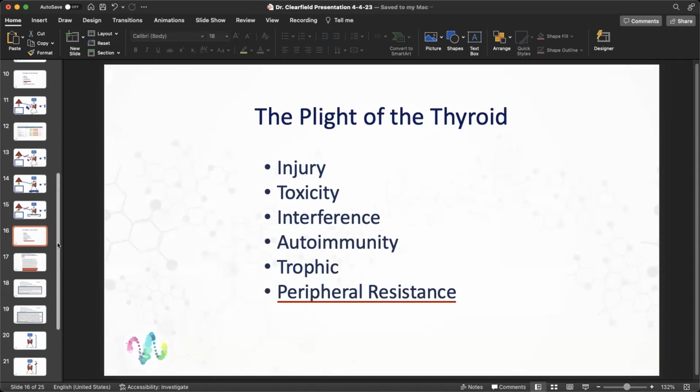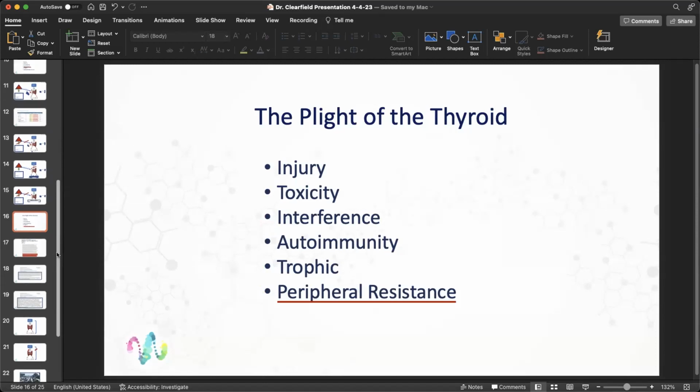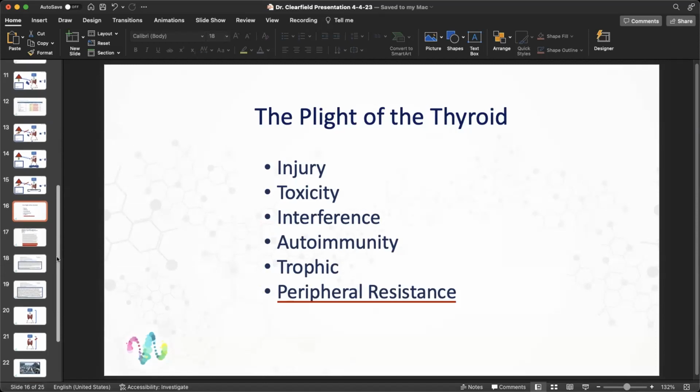So anyway, when you're looking at thyroid testing, remember to look at it as a thermometer rather than a driver. Your thermometer didn't make it 25 degrees out there today, Dr. Clearfield. The thermometer is just responding to the environment. And it's the same thing with the thyroid, okay?